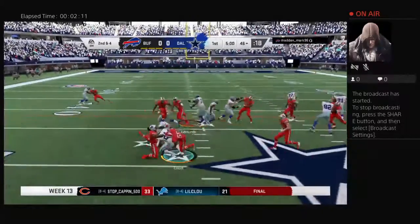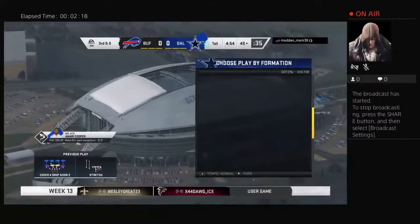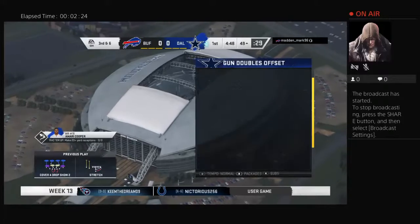On second down, Elliott. And he is met quickly in the backfield. Down he goes, folded like a lawn chair. He lost 2 there, and it's 3rd down. Brings up 3rd down and 6.